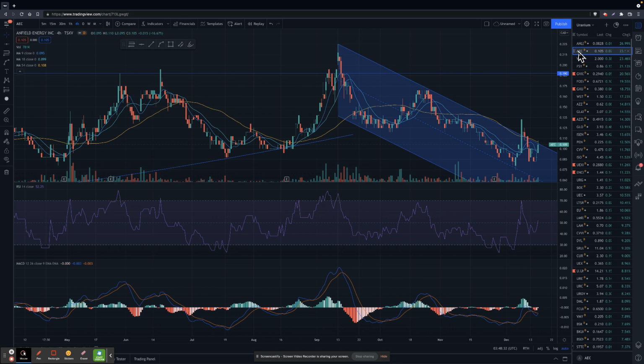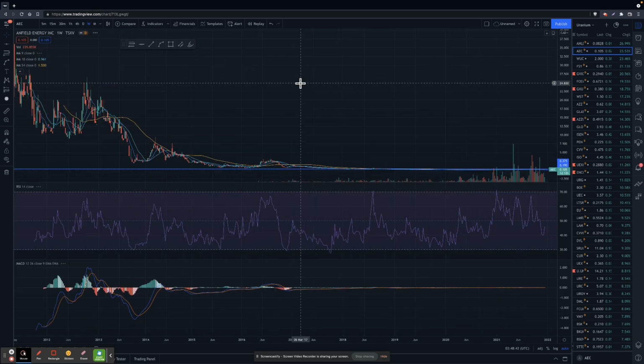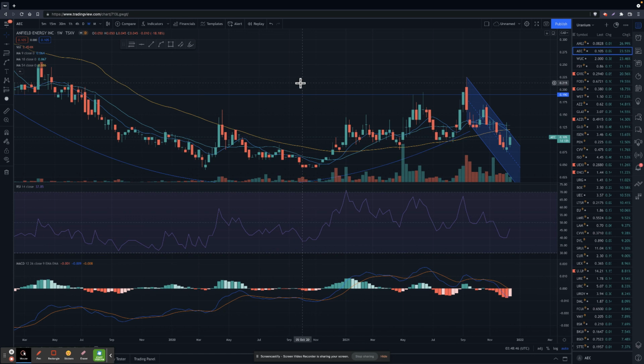So Anfield had a huge move, 24% off the lows. When you look at Anfield, I like Anfield's longer term chart. It looks to me like a cup and handle, and this is hugely bullish. And if this breaks out of this handle here around 11 cents, this can really make a move. My first target would be around that 19-cent zone, but this can really break out because it's a very coiled stock.